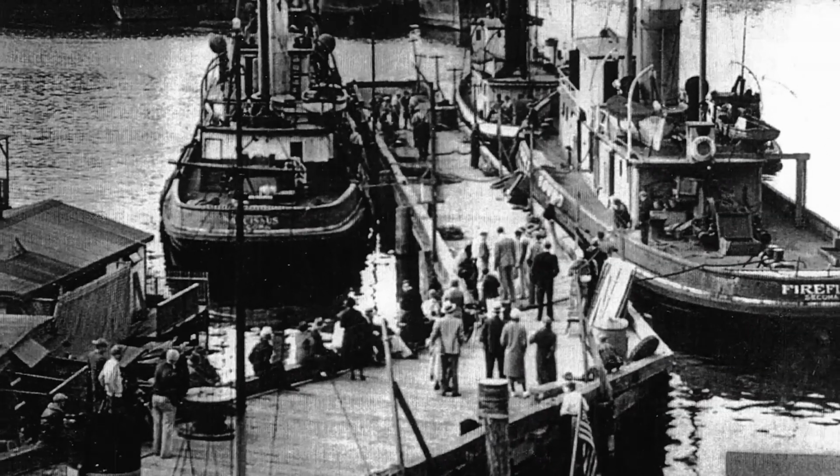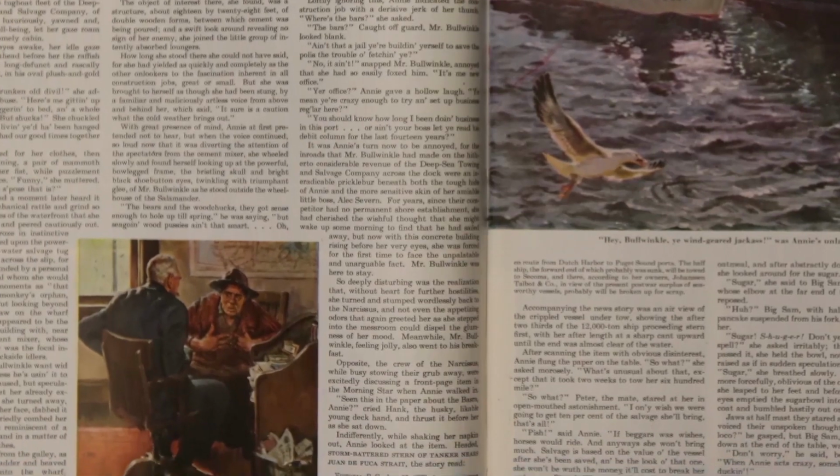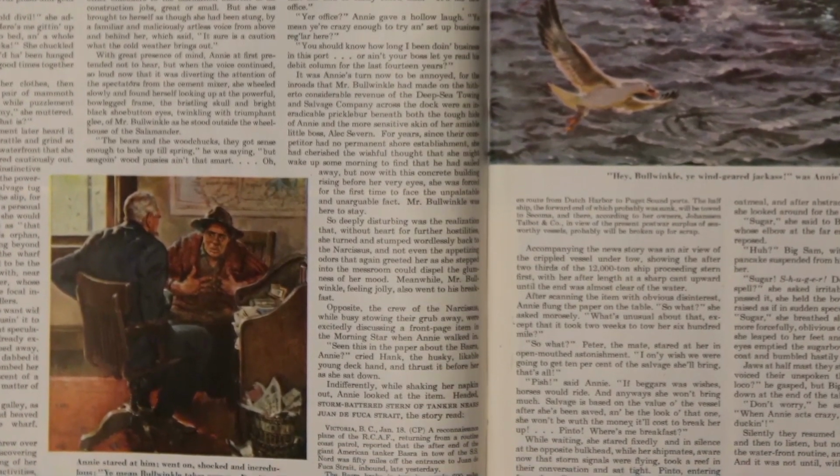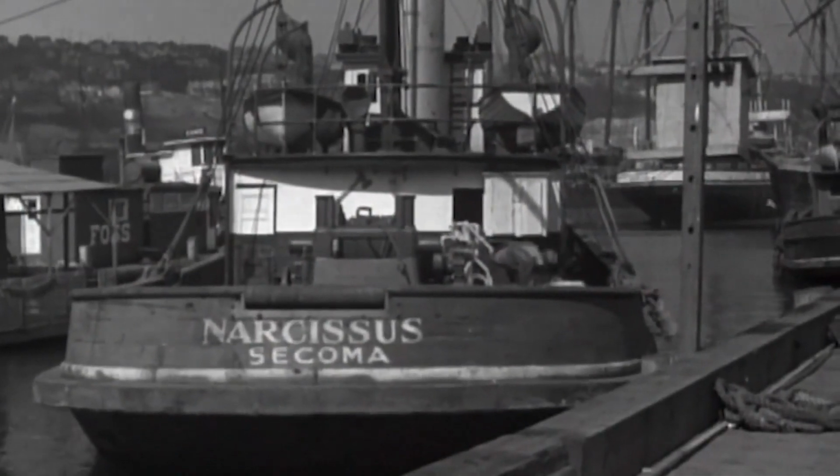Well, the 1933 Tugboat Annie film was produced right here in Lake Union, and so it was a very important film based upon the short stories in the Saturday Evening Post. The stories of this gregarious woman who was a captain of a tugboat in Puget Sound in the mythical city of Tacoma.